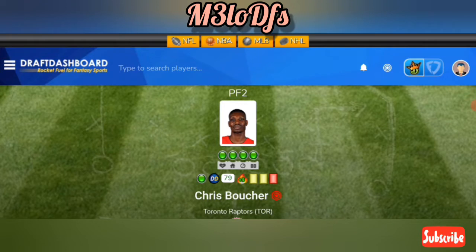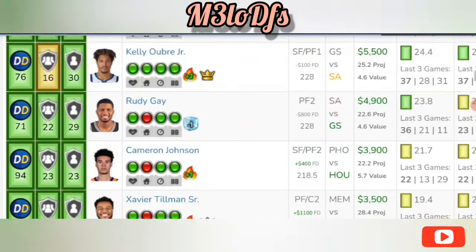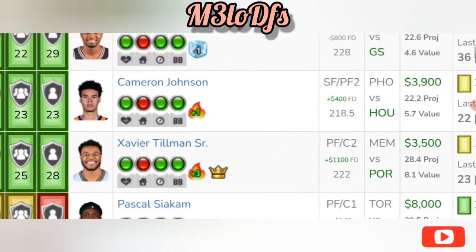He's averaging around 34.6 fantasy points in 10 plus high scoring games. This is going to be a 113 implied total for this team for today. So like I said, great spot to consider here, especially on DraftKings at 7,300. Let's look into some saving spots where we got Xavier Tillman Sr.